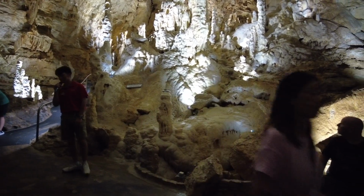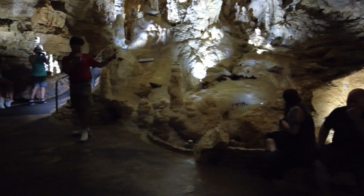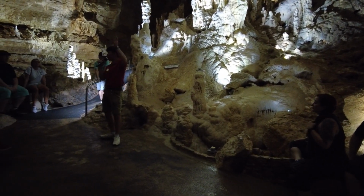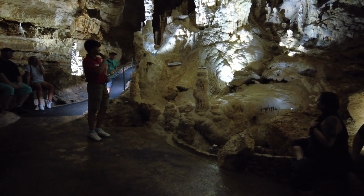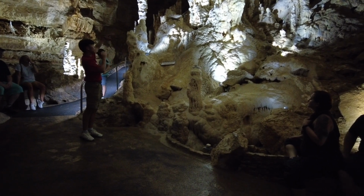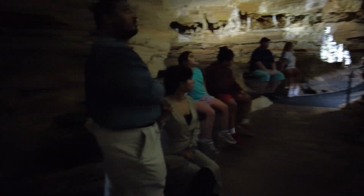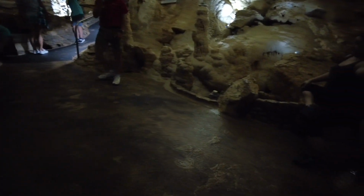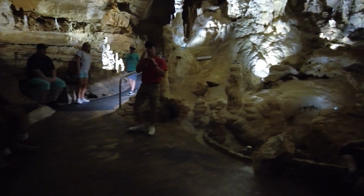It all broke down. You see all these large rocks around us? All these large rocks around us are called breakdown because they broke down from the ceiling. This entire mountain that we're about to climb up is made of that breakdown. However, we're not worried about anything bad, because if you remember the growth rate of the formations, 1 cubic inch every 100 years, and the size of these formations behind me, it's safe to say they didn't grow for quite a while.